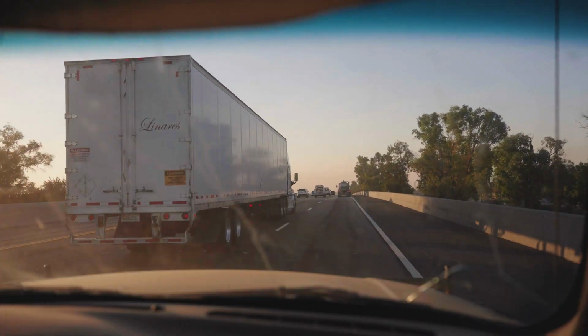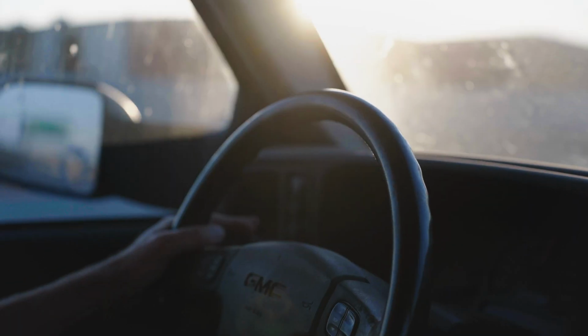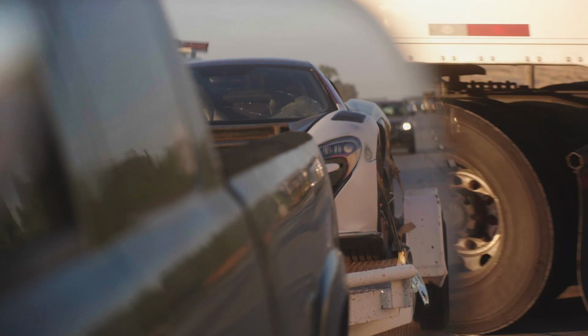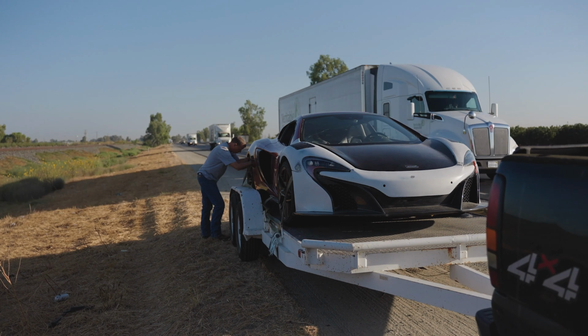So we hit the road early that morning for hopefully the last trip down to LA on this project. Something about these early morning adventures with my dad I've kind of missed. It throws me back to the old days when life was a lot simpler.